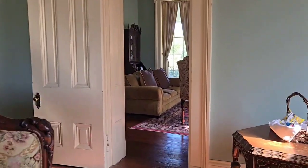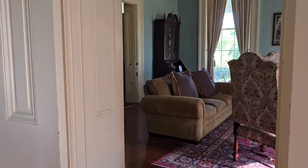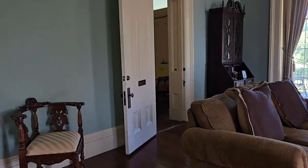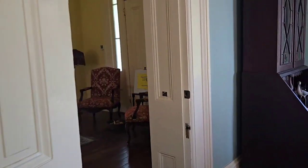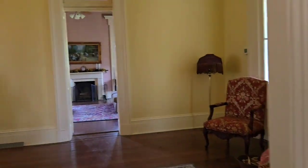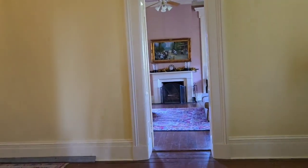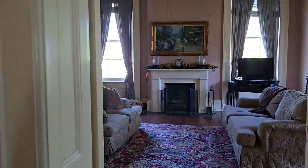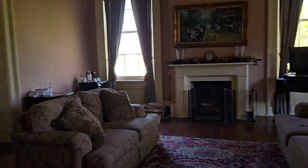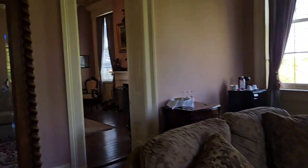The third floor is the haunted floor, which I did not go up to during this little tour. But that's the one where the soldier was slain, and I think the daughter of the original owner jumped off the balcony on the third floor to her death. Lots of eerie things happen during that time period.